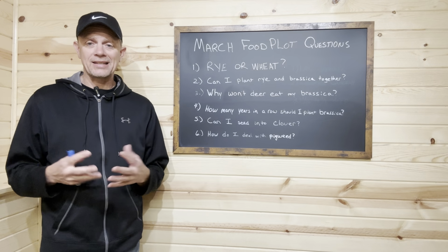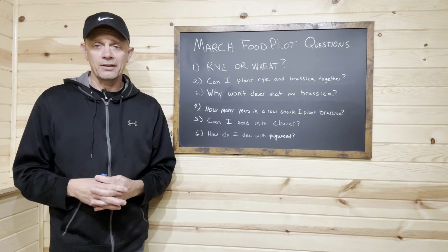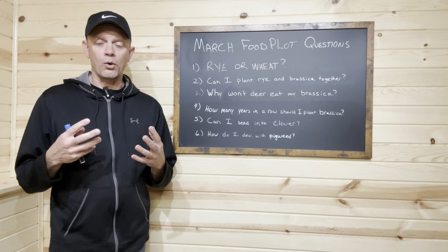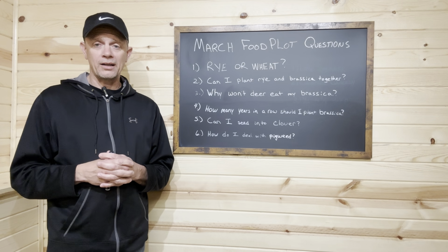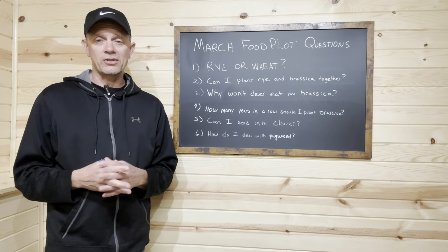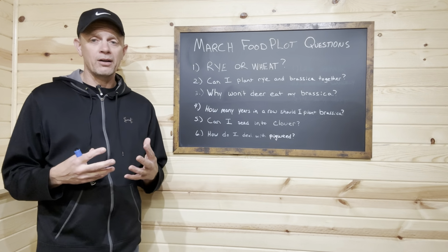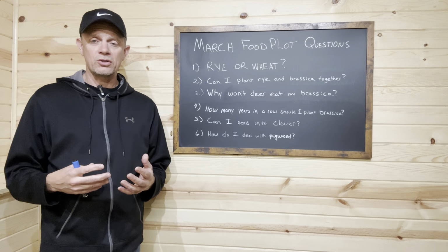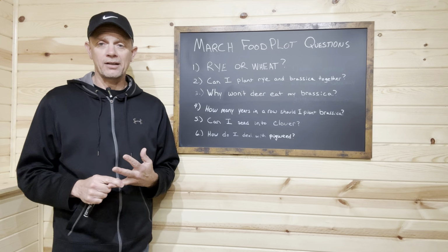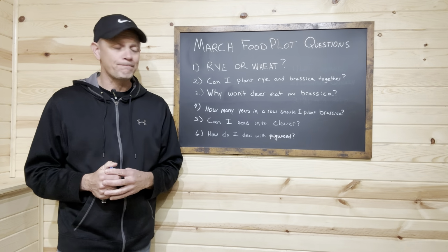And one of the biggest things I like about cereal rye, from Florida all the way up to Canada, Maine to Oregon, is that organic matter quality with the massive root system below the ground as well as the crop residue above the ground. I just think cereal rye has such a better overall contribution to the health of both the whitetail and the soil that the whitetails are living on. I just like cereal rye a lot better than winter wheat.